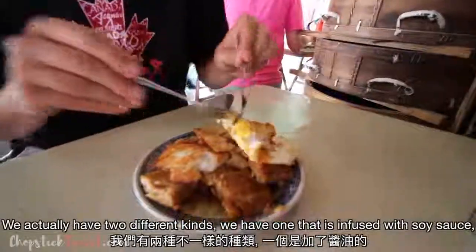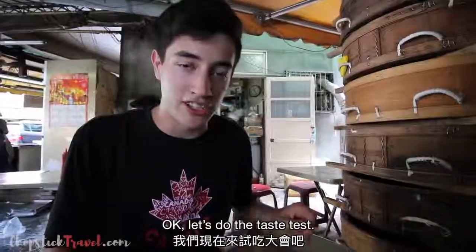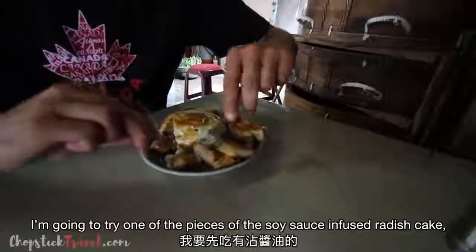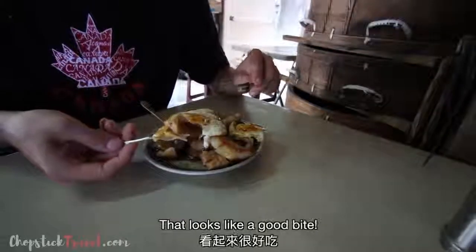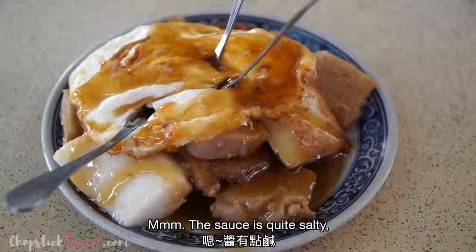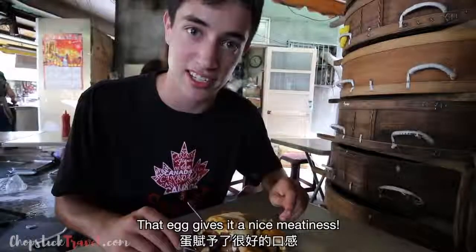And we actually have two different kinds. We have one that is infused with soy sauce, so it's kind of a brown color, and then the regular radish cake, which is just the white color. Okay, let's do the taste test. I'm going to try one of the pieces of the soy sauce infused radish cake, and also try to get a piece of egg. Yep, this piece of egg here, and then get some sauce, and that looks like a good bite. Okay, let's try this. The sauce is quite salty. It almost has like a mashed potato texture, and it is a little bit sweet as well, and that egg gives it a nice meatiness.